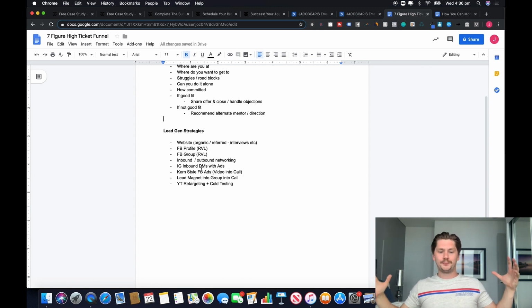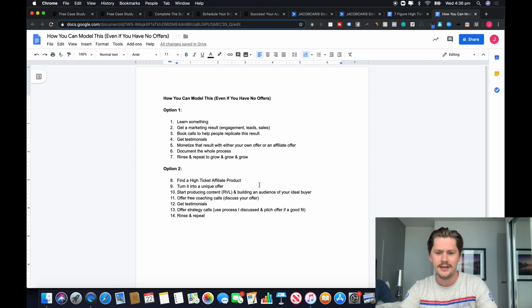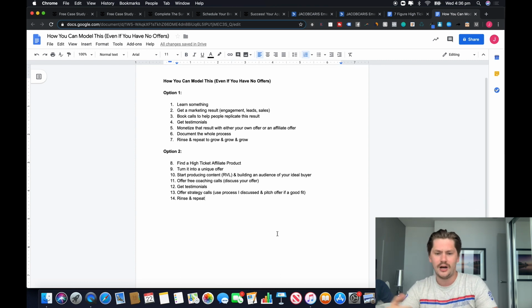Now, so we've covered the funnel, we've covered the back end, I've spoken about the call process, I've spoken about lead gen. Now I want to share with you 2 strategies that you can use to implement some kind of process like this into your business, even if you are really at the beginning stages of your online career, okay? Option 1, here's a little 7-step process that I'm going to walk you through.